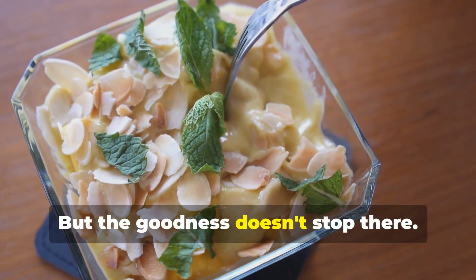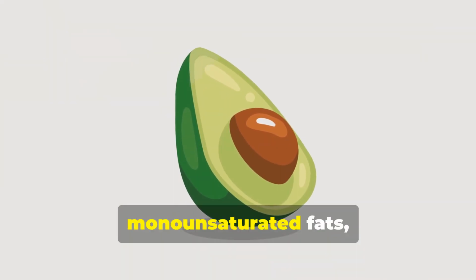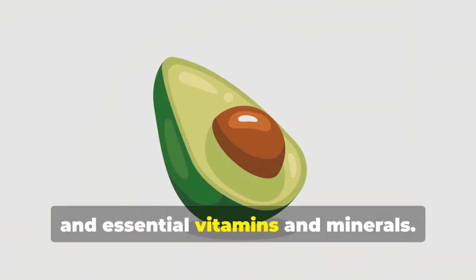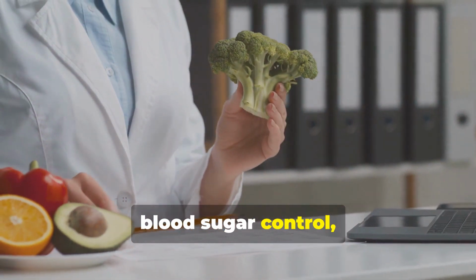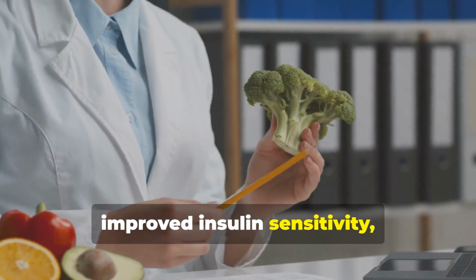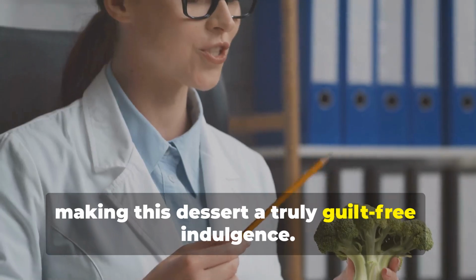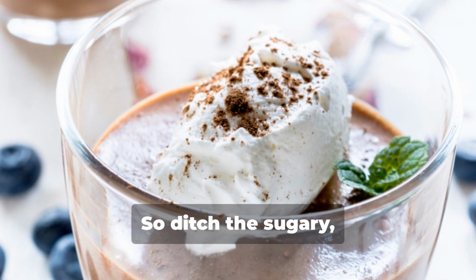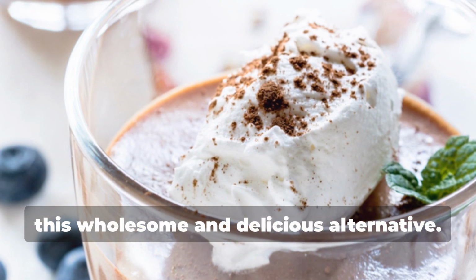But the goodness doesn't stop there. Avocados are packed with heart-healthy monounsaturated fats, fiber, and essential vitamins and minerals. These nutrients contribute to better blood sugar control, improved insulin sensitivity, and overall well-being, making this dessert a truly guilt-free indulgence. So ditch the sugary, store-bought mousse and treat yourself to this wholesome and delicious alternative.